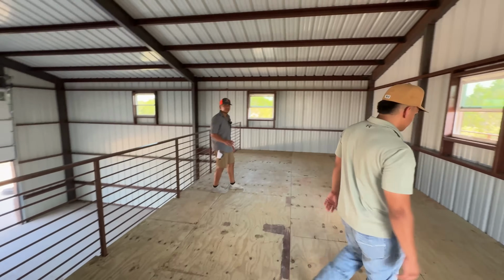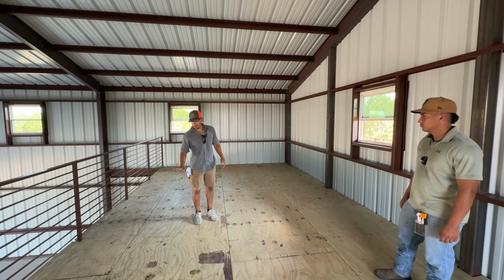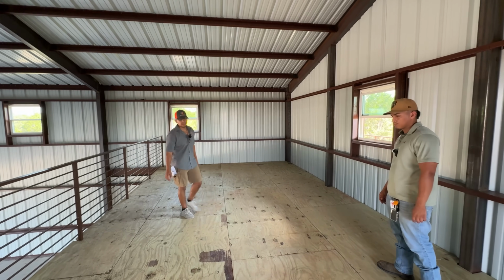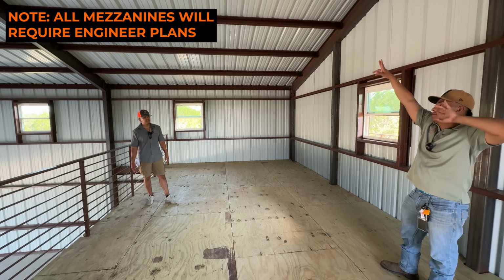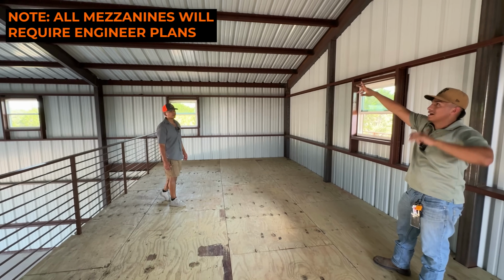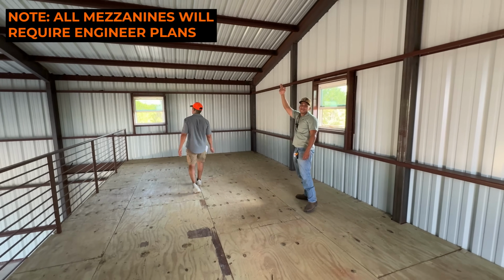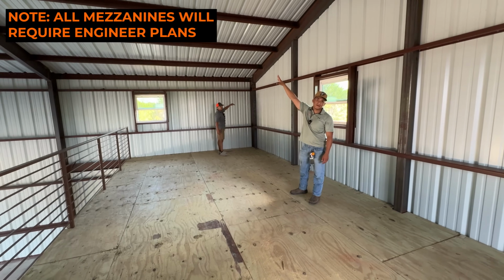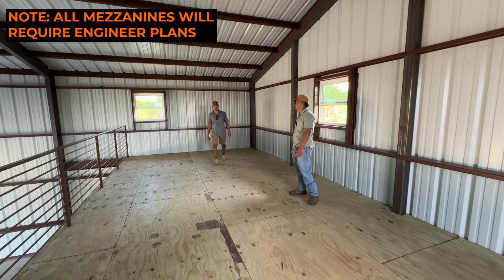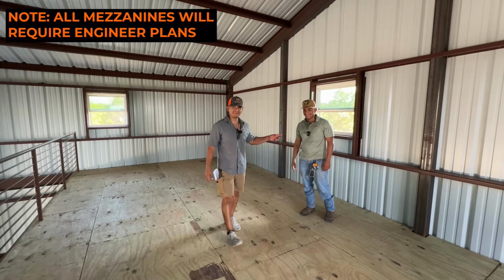And here, guys, you can see this is 18 foot to the eaves, and we still have a pretty good clearance here. Do you know what the finished floor elevation is? You have around 9 foot at the eaves, then it goes up roughly 3 foot 9 inches in the center. You do lose a little bit because of the purlins up top, but very minimal, 6 inches. And we're not very tall people. I'm 5'8", 5'9", and he's about the same height.